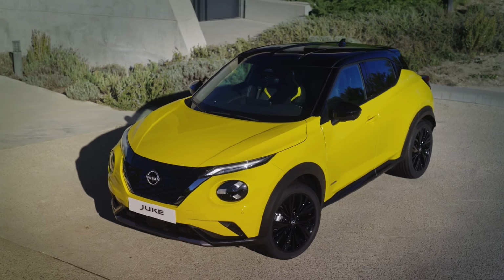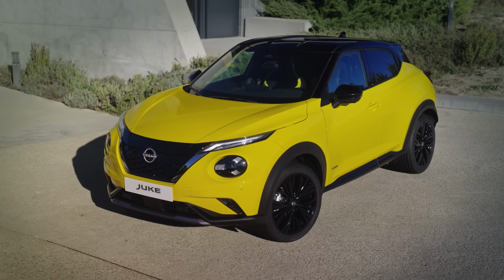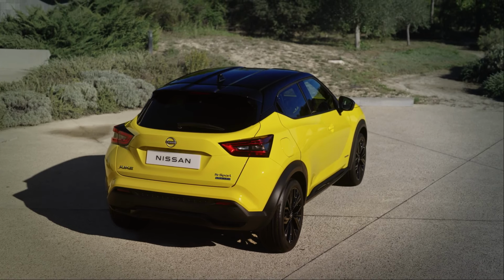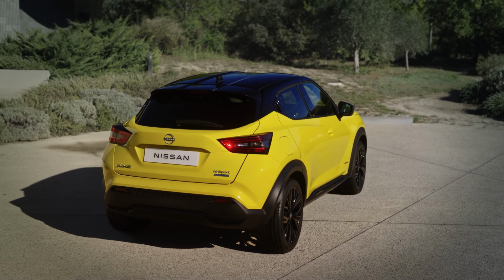Complementing the striking yellow exterior are neat touches of black-white contrast with the bright paintwork. From the side mirror caps, front grille trim, roof, alloy wheels, and body cladding, Nissan made sure to give the funky crossover a nice touch of black accents.